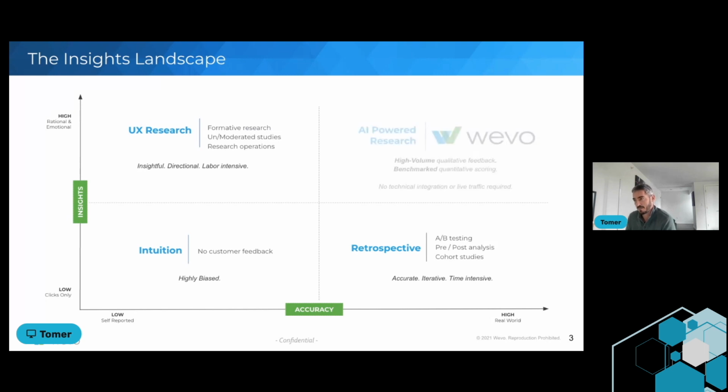Where WEVO comes in is we try to take the best of both worlds. So at the core of our solution, we're still very much relying on qualitative feedback from actual people. And as I mentioned before, we do it at a high volume. And then layered on top of that, we also have a quantitative analysis of that feedback, along with industry benchmarks, so we can understand how well we're doing and how we compare with other experiences that are tested.